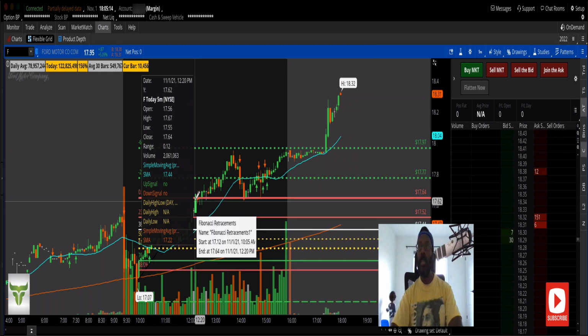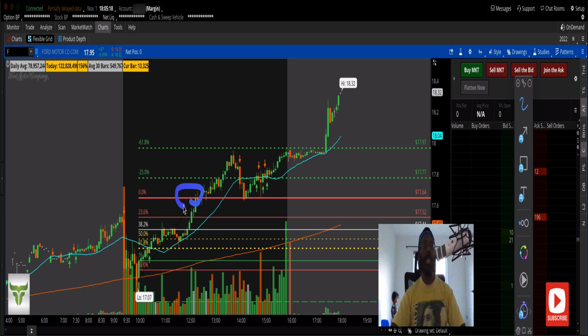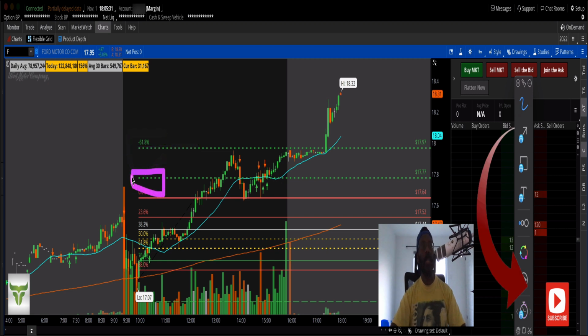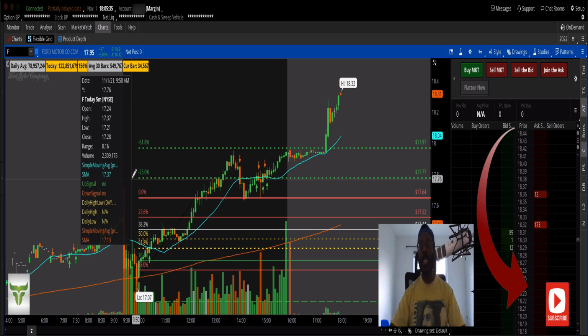So roughly around the 1760 mark, right around here, I was getting in position to take this trade. And as you see right here, we ripped 25% profit, dipping down, moving all the way up to 61% and 25% right here. All right, so that's it from me today.